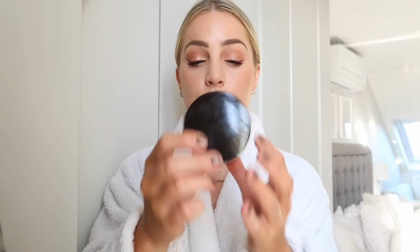And to set it, I'm using the Airbrush Flawless Finish Powder. I ran out of mine, so they kindly sent me a top up. They're honestly the best team to work with. So this is the shade Medium 2. If I don't use this, then I do love the Laura Mercier Honey Translucent Powder. Yeah, this is a translucent setting powder. It's so good. I use that as well.